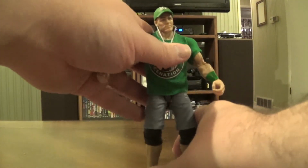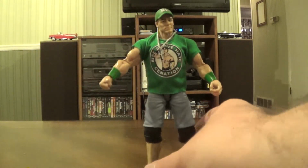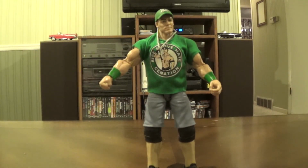Cole set, which Cena is the only superstar so far to appear in two Build-A-Figure sets. And then he's also appeared in, like, the other best pay-per-view sets, like, you know, the Build-A-Table and the backstage entrance, you know, Winterway and all that. But anyways, there's John Cena in all his glory.